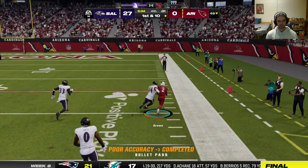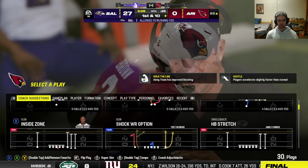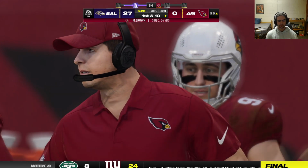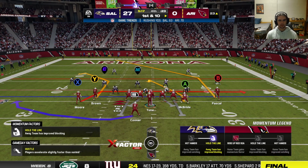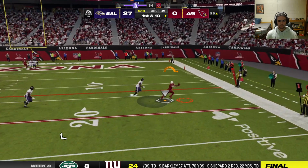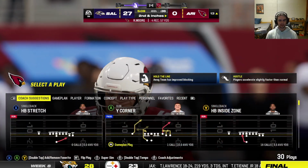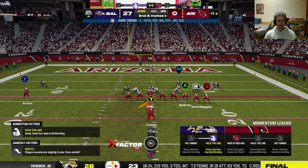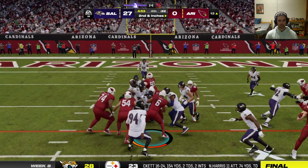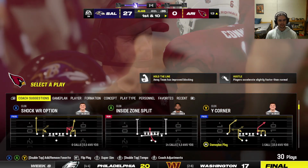And Marquise Brown makes a big play there. Into Raven territory. First and 10 for the Cards. Hit Rondale Moore. Moore almost gets a first. It's almost a dangerous throw, but we got it there. 2nd and inches. And Connor trying to weasel up for a yard. They say he gets the first, but not much past there.